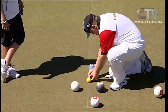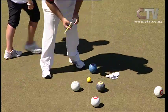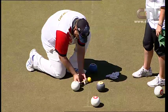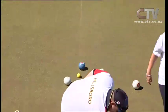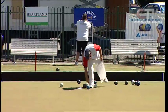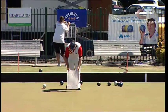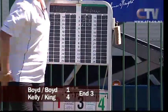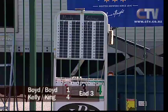There's the measure. He's got two in the bank. And now measure the other one. He's having a look at him. Come on, Cookie. Gosh, that's tied. It's not bad. One down. Signal for us. Here they go to the board. We'll soon find out. But it's definitely to the Kelly. So Mandy Boyd has to stay on one. And we watch the board. Yeah, so they picked up a couple. So they go to four.